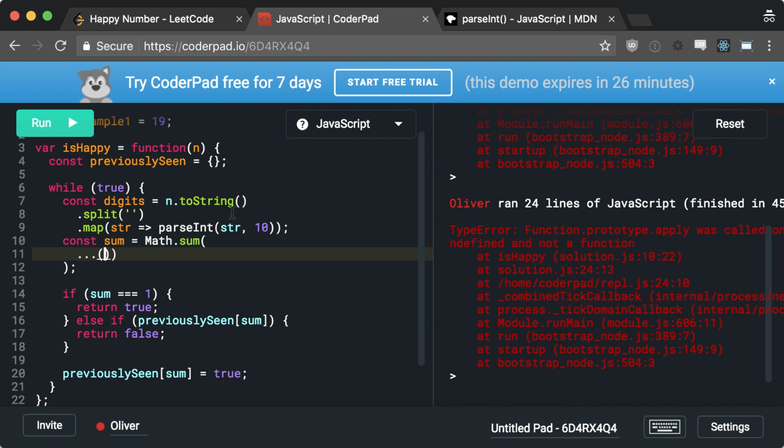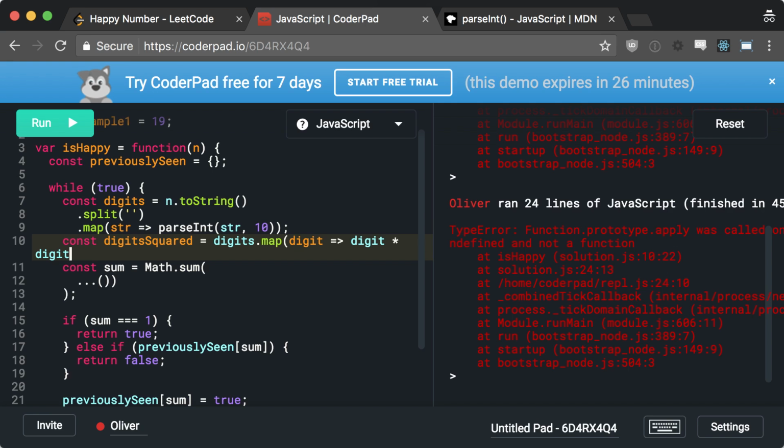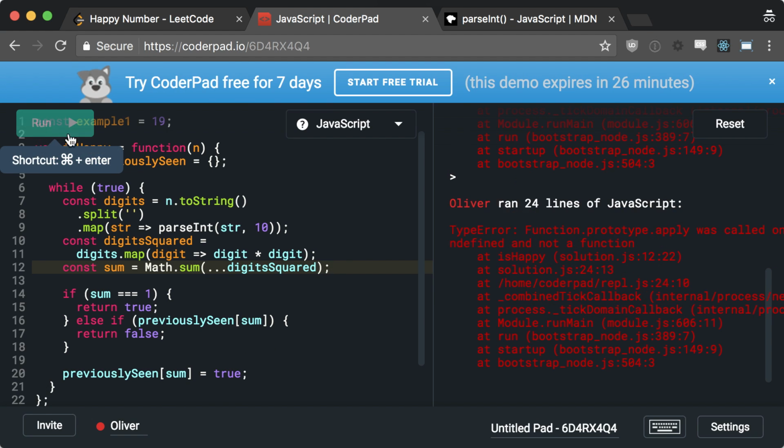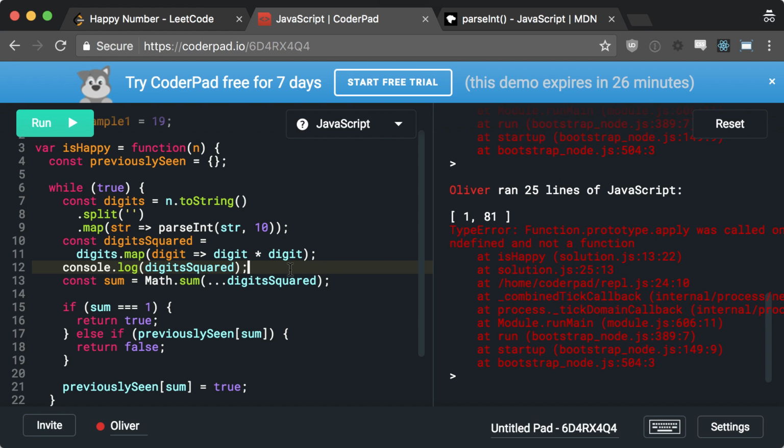It's not happy about this for some reason. I'm not sure what part of ES6 this supports. So let's separate this out first. Okay, that looks right. All right, it just seems like I can't do this then.